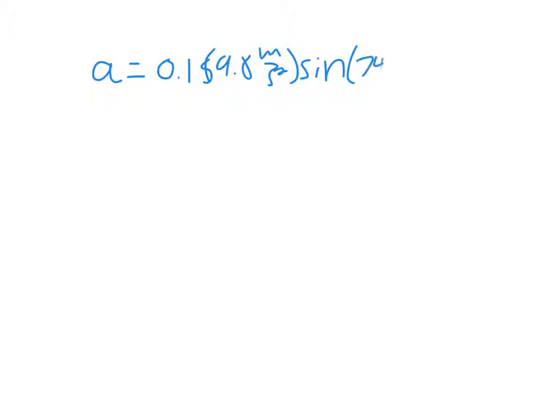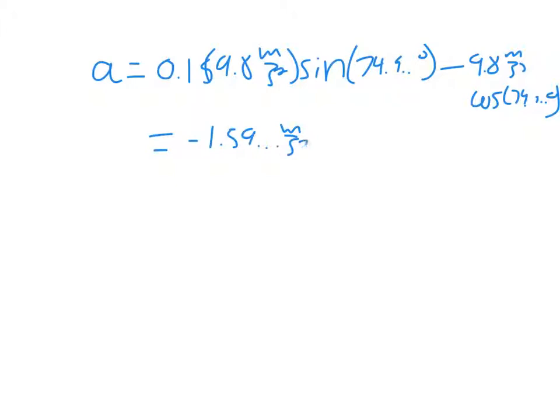So acceleration equals mu, 0.1, times 9.8 meters per second squared, times sine of theta, where theta was 74.9 degrees, minus 9.8 meters per second squared times cosine of 74.9 degrees. This will give me a negative 1.59 meters per second squared.